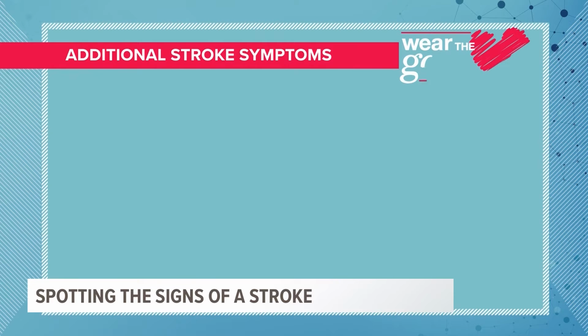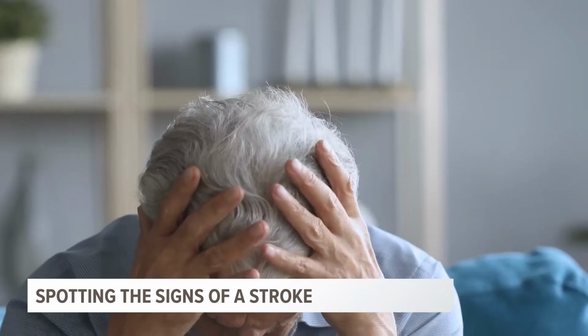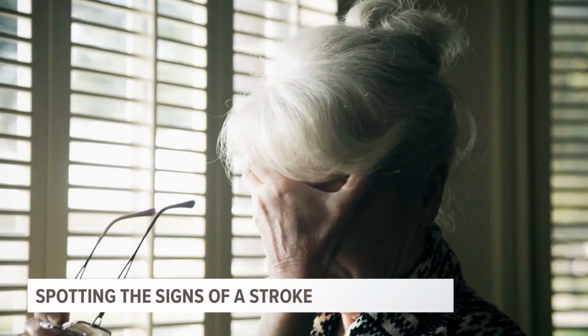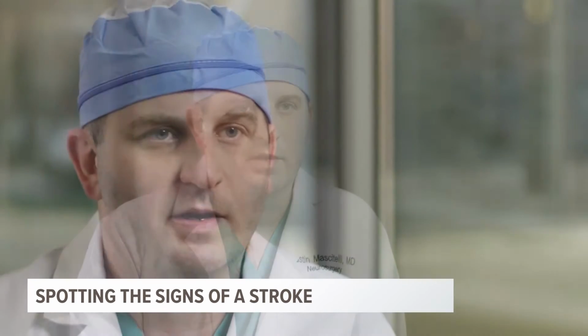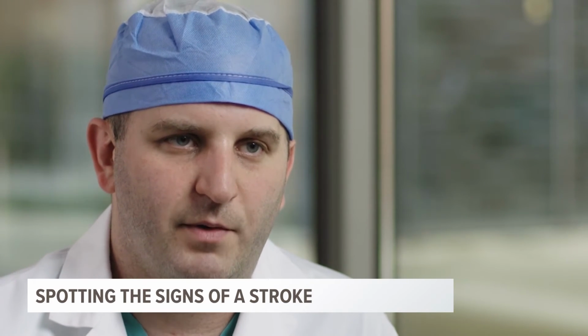Additional symptoms of strokes that are not as common include sudden confusion, sudden numbness, sudden trouble walking, sudden trouble seeing, and a sudden severe headache. It's actually important for the people around the patient to make that identification and call 911 immediately. So if you see a family member or a friend who's not acting correctly, their speech is off, or they seem weak on one side of the body, it's imperative to call 911 right away.